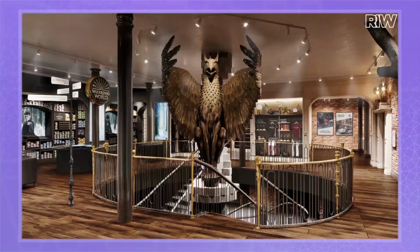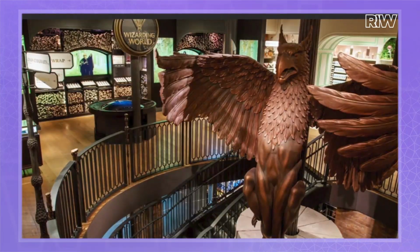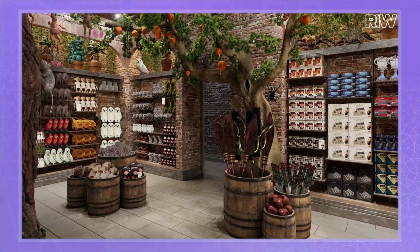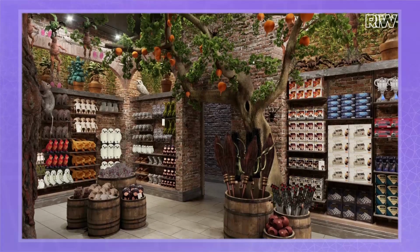Perfect. So it's important to note that this is actually a mega space. They were able to consolidate space in New York City by having both an atrium, which was the first floor experience, and a cellar. So they activated the basement of New York City stores, which is not very typical, to be able to bring to life actually a cellar experience that you would see in the films as well as in the books.